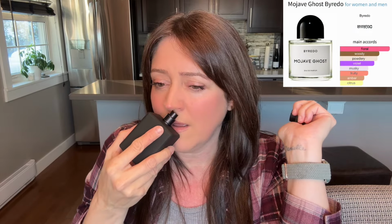This is one of those fragrances that is very hard to explain, and it's also one of those fragrances that some people can't really detect as well. The type of musk that is in here reminds me of Mojave Ghost. It does have that same kind of unexplainable musk that you get in something like Mojave Ghost. It's a creamy, kind of clean, musky scent. It's really hard to explain.